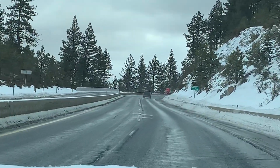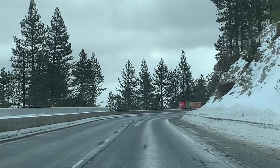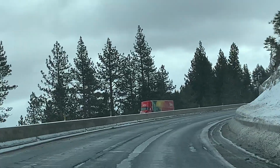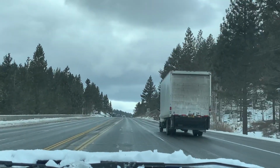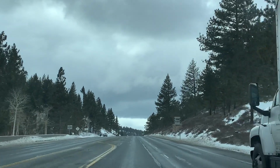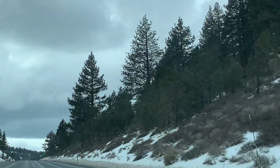So you've seen the drive. It's not so bad, right? Same time. But always check the weather conditions because it could get worse. No plow station. Lots of trees in this area now, huh, baby? Yeah. We're definitely in the mountains.